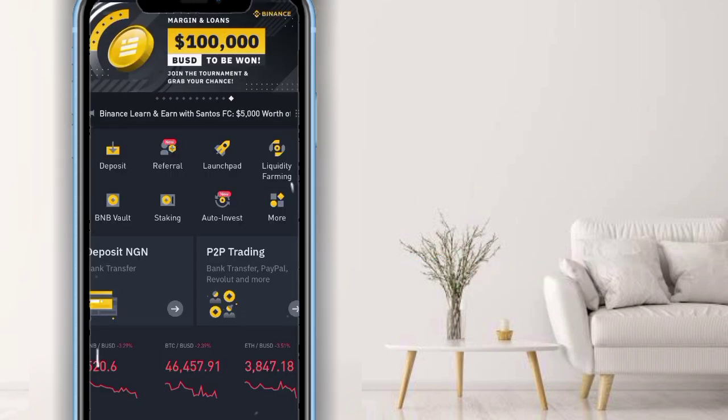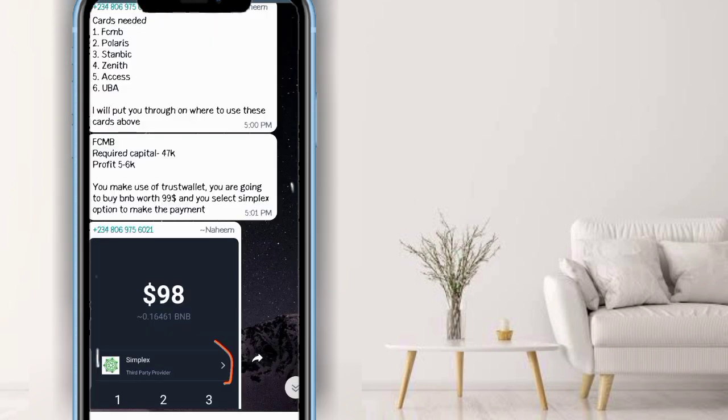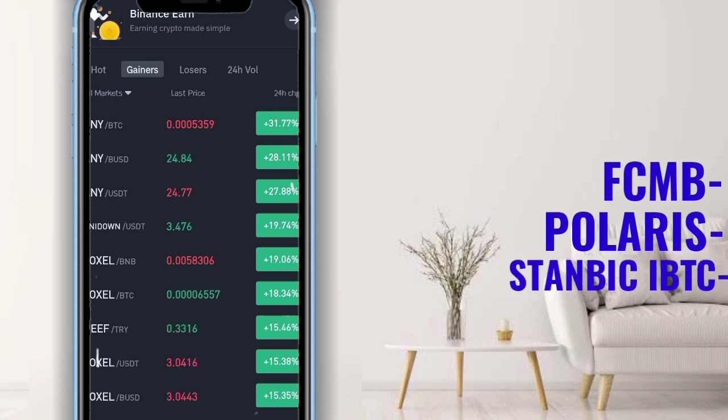Now, with that being said, let me show you the cards that work on Simplex Trust Wallet arbitrage. As you can see from this WhatsApp group where I got the update, your FCMB card works on Simplex. Polaris card works on Simplex. Stanbic IBTC card works on Simplex. Now, in recap of all the cards that work on Simplex, number 1, FCMB bank card. Number 2 is Polaris Visa card or MasterCard. Number 3 is Stanbic IBTC card. Then number 4 is Access Exclusive card. Although the process to get the Access Exclusive card is very difficult, you can do research on it.